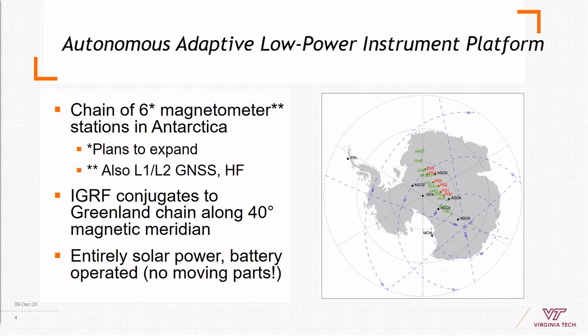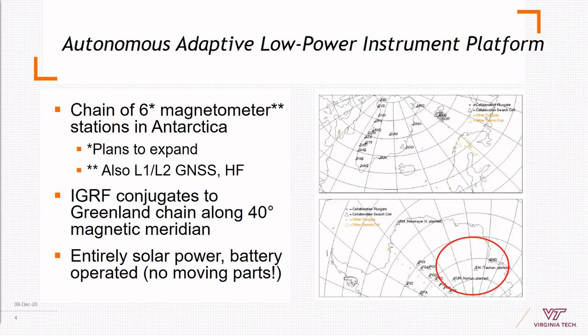It's unique in that it's conjugate to a chain of magnetometers in Greenland, which Tom is well represented here, along the 40th magnetic meridian. That allows you to do interesting studies on the way the geomagnetic environment changes in both the north and south hemispheres, and contrast the 2 hemispheres. The platforms are entirely solar powered, battery operated, so there are no moving parts, less chance of things breaking that way.